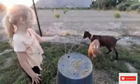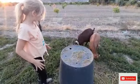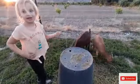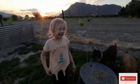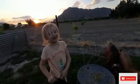So, this one is named Polly, the big one. She's got two babies, one a boy and one a girl. We get milk from Polly, don't we? Yeah. Do you like the milk? Yeah, it's very nice. I have it with my breakfast.